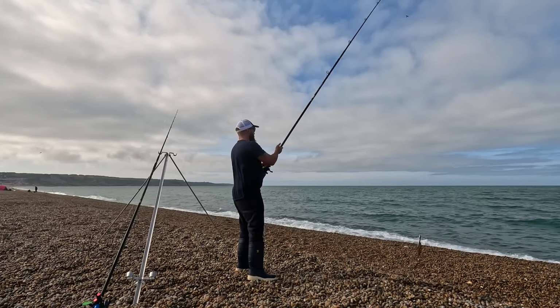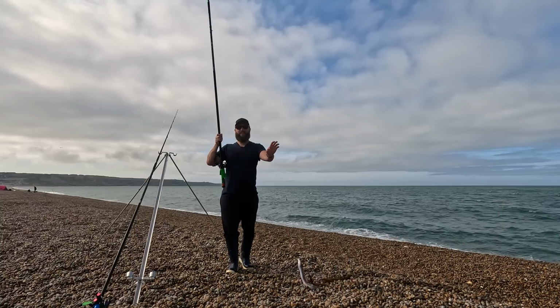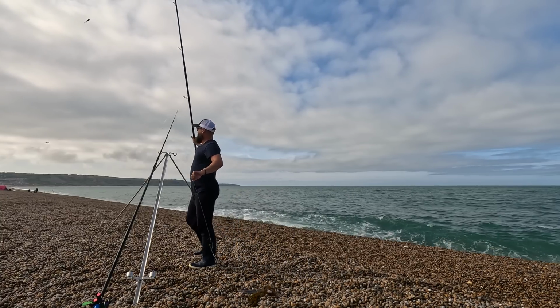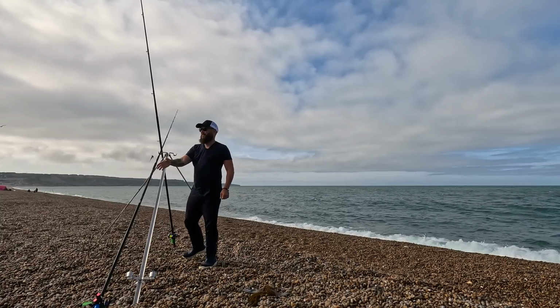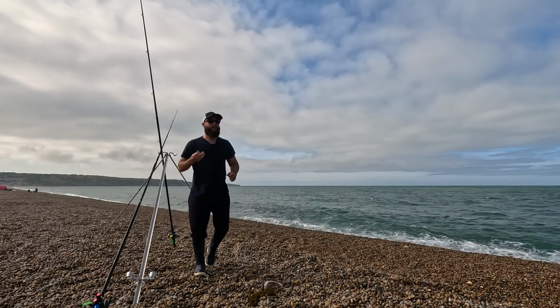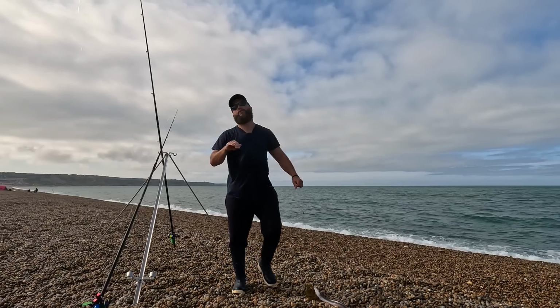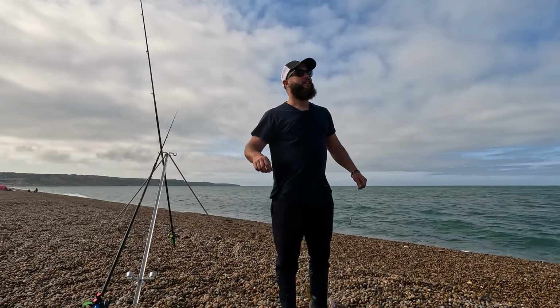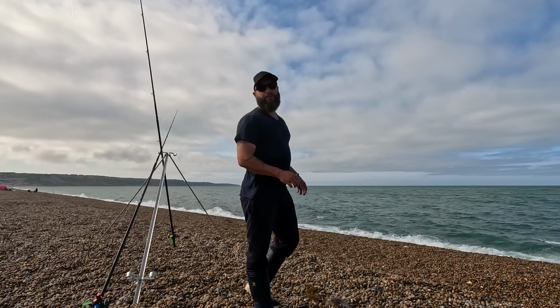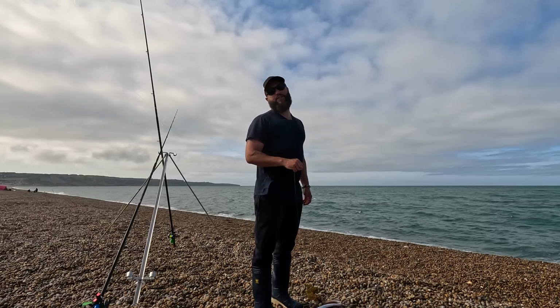I don't really mind because I'm catching fish, but there is another conger eel. He's nailed that. Right, I'll T-bar this little chap off and we're going to get right into it now. I've had a little go this morning. The weed was a pain, the mackerel's been a pain. I've had some lovely breakfast, courtesy of Chesil Beach. I'm feeling good. It's time to fish hard.